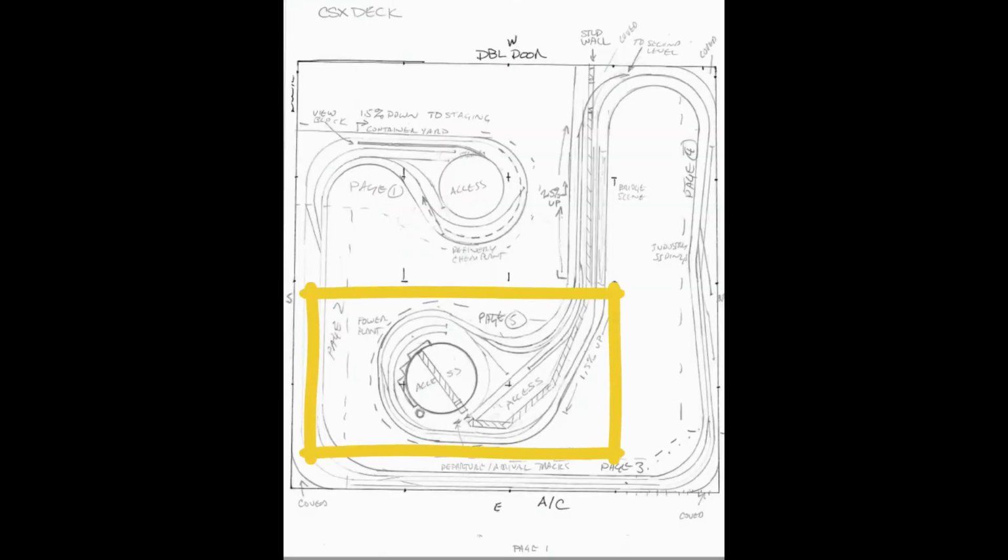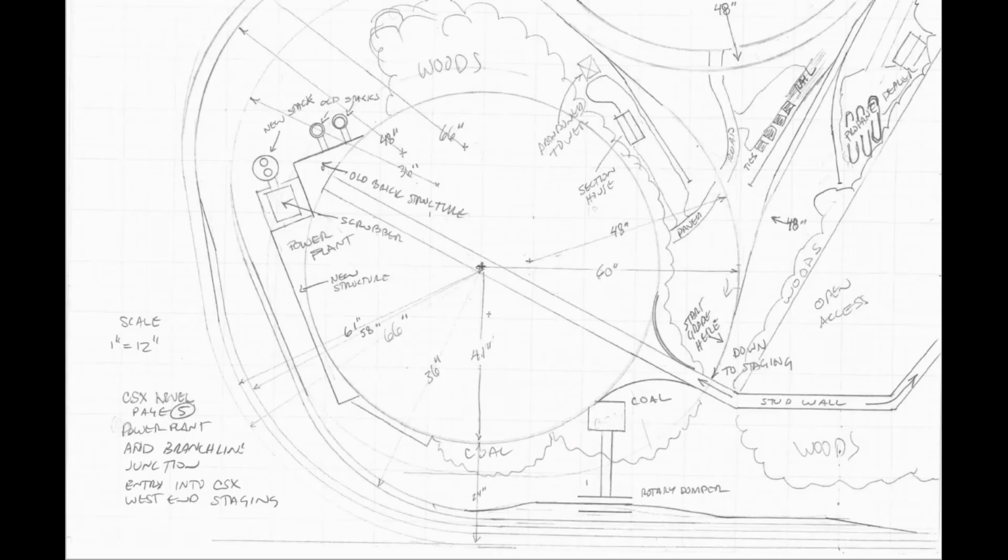The last detailed section that you'll see is the peninsula blob right here. This is where the track goes back into staging for the CSX side and also flips to the other side of the peninsula wall and goes up to the branch line. With 48-inch curves, the peninsula blob becomes very large, but that will allow a big access area in the middle of it and also allows much larger buildings.